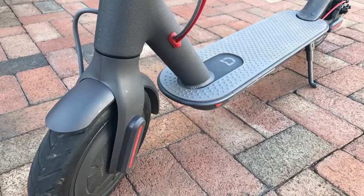Another nice thing about this, and one of the best parts about it, is it's really light. It only weighs about 27 pounds. So you can take it on subways, in taxis or Ubers or things like that, if you need to go somewhere long distance and then get out and ride around on it. It's just very well designed.